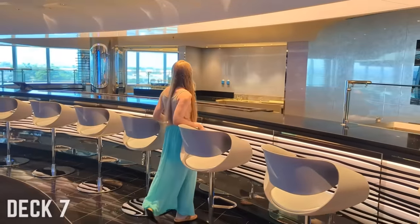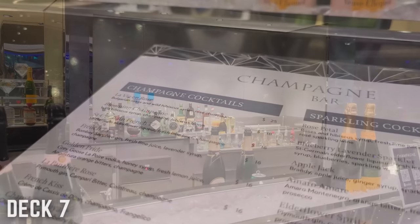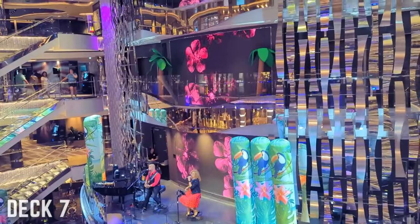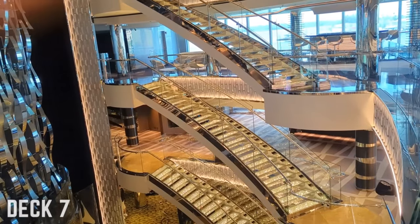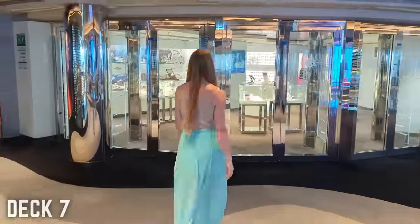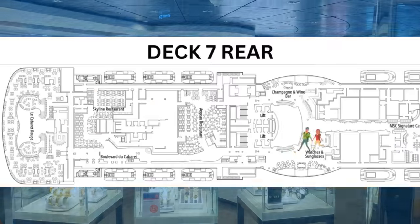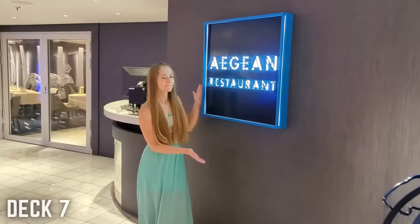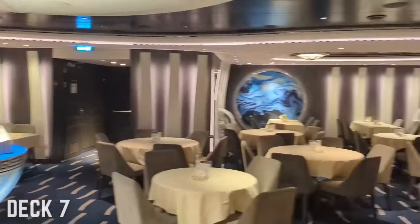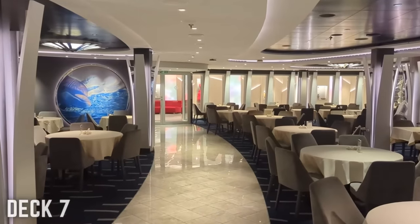Just off of the casino, cruisers will find the Champagne Bar, one of our favorite spots to grab a drink, enjoy a performance in the atrium down below, or to marvel at those beautiful Swarovski crystal staircases. Right next to the Champagne Bar, you'll find more shopping at the Watches and Sunglasses shop, and just a few steps from there, you'll find the 3rd of 5 main dining rooms at the Aegean restaurant.